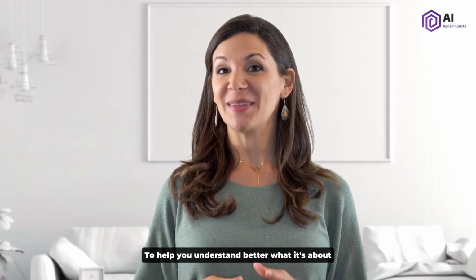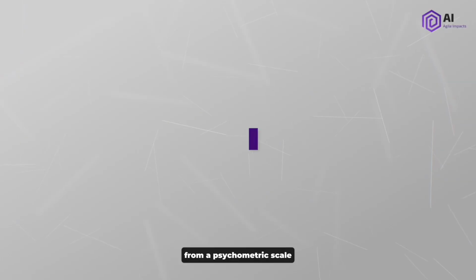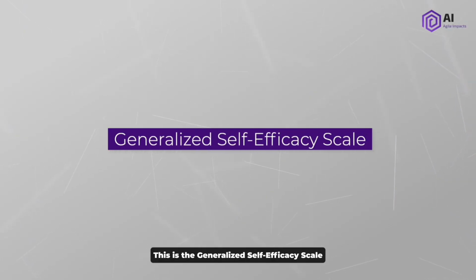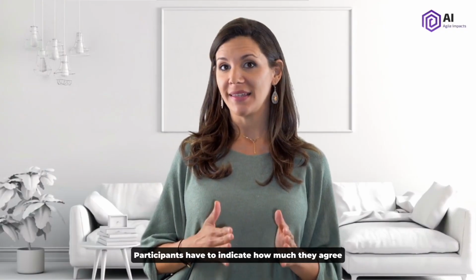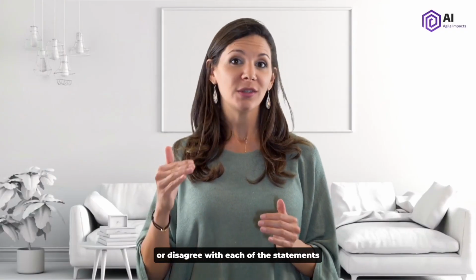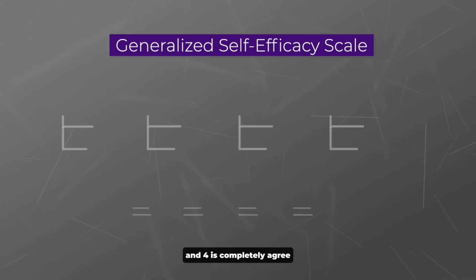To help you understand better what it's about, here I will show you an example of a typical question from a psychometric scale. This is the Generalized Self-Efficacy Scale. Participants have to indicate how much they agree or disagree with each of the statements, using a scale from 1 to 4, where 1 is completely disagree and 4 is completely agree.